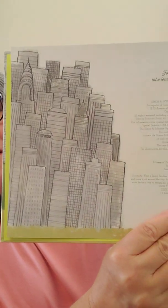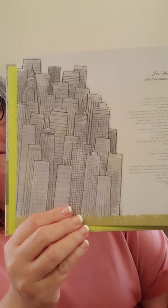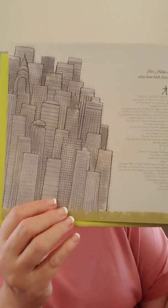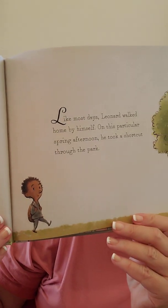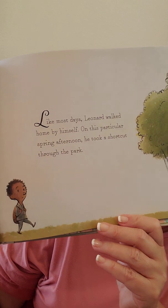Like most days, Leonard walked home by himself. On this particular spring afternoon, he took a shortcut through the park. So I'm going to show you, he's in a very special park. This looks like a very big city, maybe New York City. And there he is, by himself through the park. You might be able to guess what he finds.